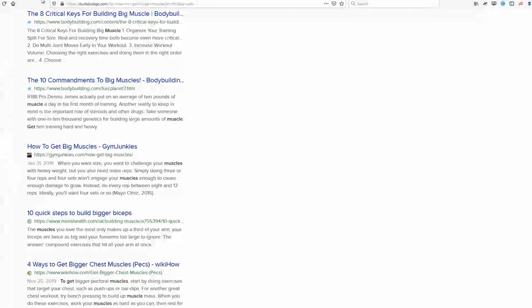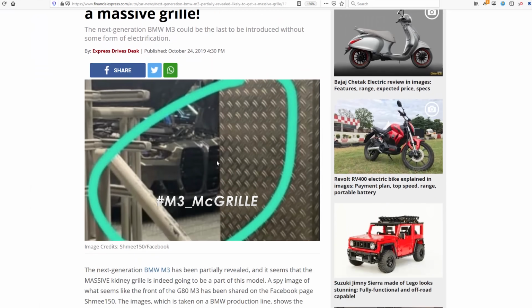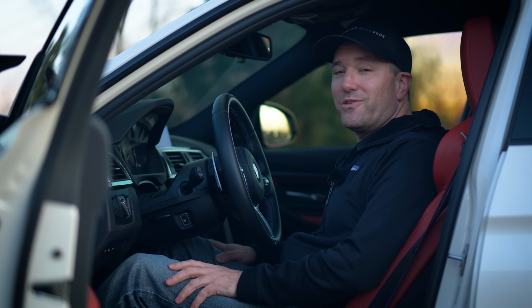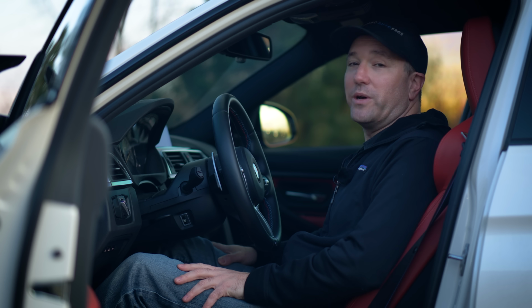Then he sent me a picture of the upcoming front end of the 3 Series, and I almost vomited in my hat. So what you're gonna get is a montage of the exterior so you can appreciate just how good this car looks from the outside before they go and screw it up.